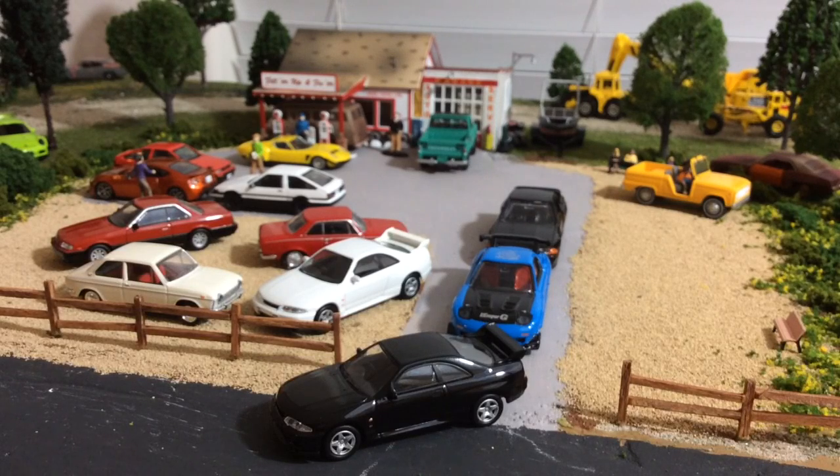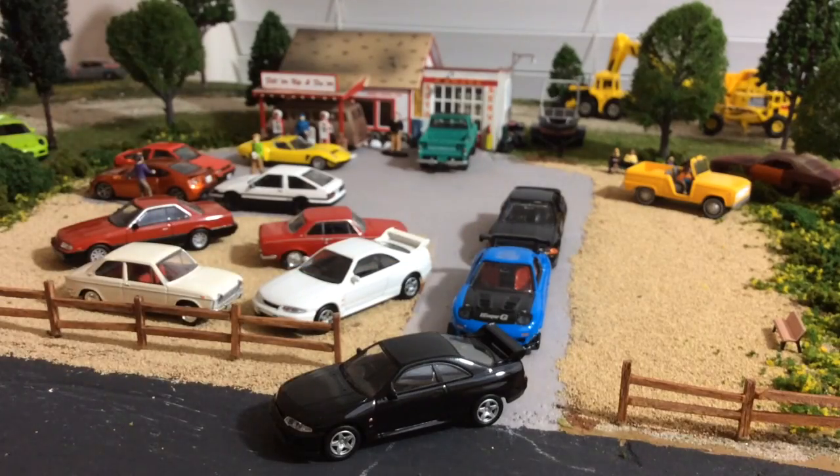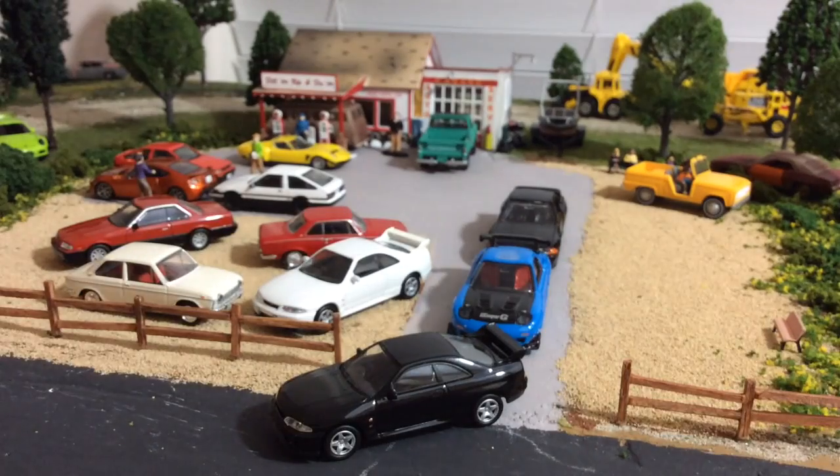So here are the last two. They are TLV. So this is your Tomica Basic white box. This is your Tomica Premium black box. This is your Tomica. I'm going to take the car out and then I'll show you the box. This is your Premium Tomica Limited Vintage.